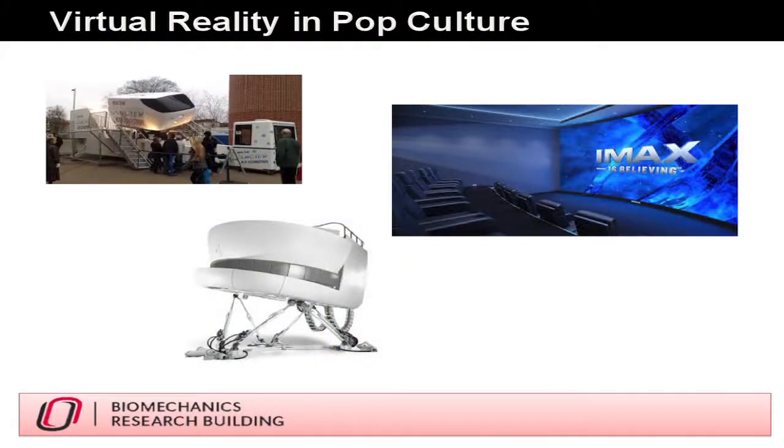The other is these things. I don't know how well you can see that, but I remember them being in the mall when I was a little kid, or at the rides where it's a roller coaster on the inside and seems really real. And then IMAX, it's supposed to keep you in there. Now in movie theaters, they have those chairs that will move and vibrate and make sounds and things like that to get you into the movies more. But we're using virtual reality for rehabilitation purposes.